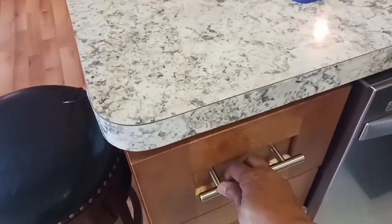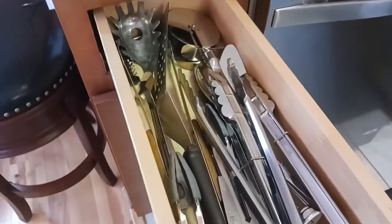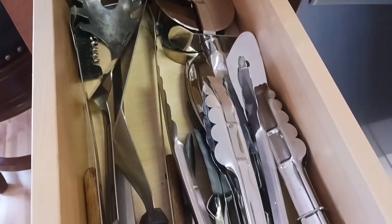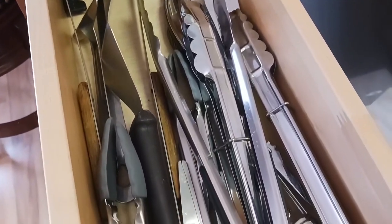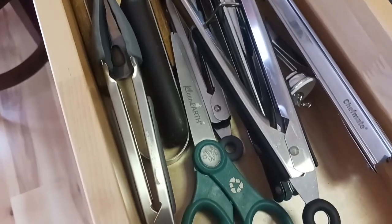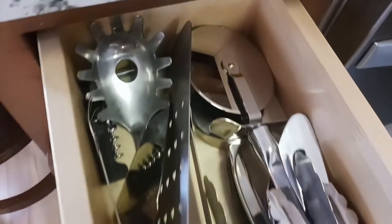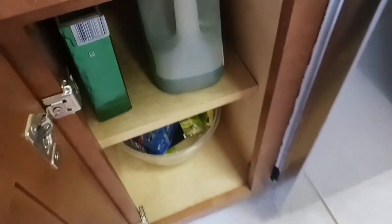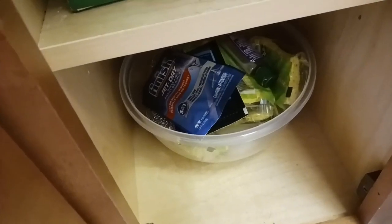So starting with this drawer here, this is like a catch-all for things that I use when I need to pick stuff: scissors, pizza cutters, spatulas for the grill. That is what that drawer holds. Now this cabinet pretty much houses my cleaning stuff like dishwashing liquid, dishwashing detergent, and just some other things down here.